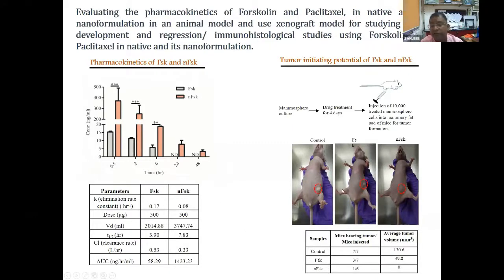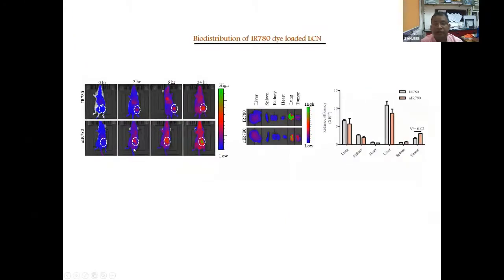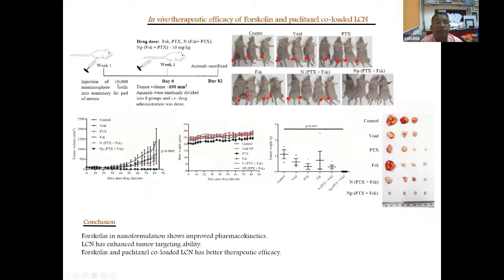This is the table. And here we developed a tumor model by injecting these mammospheres in the mice model. Again, we did a biodistribution by putting in an IR780 dye, using our imaging platform. You see there is more tumor uptake. Once the tumor develops, we inject the different controls and the nanoparticle: PTX meaning paclitaxel, porcelain, native paclitaxel, porcelain, and the nanoparticle. And you see there is a complete tumor regression up to 80 days. So this is the model.